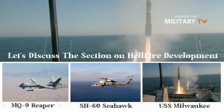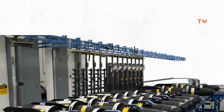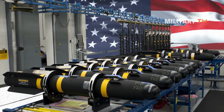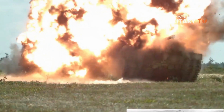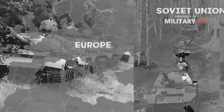Now let's discuss the Hellfire development. The United States began developing the AGM-114 Hellfire in 1972 to address the Army's requirement for a helicopter-launched anti-tank missile to counter Soviet armor formations at standoff range. Soviet armor outnumbered that of NATO and posed a central threat in a potential invasion of Europe.